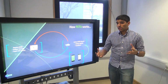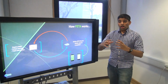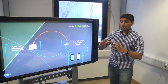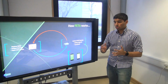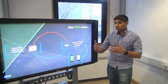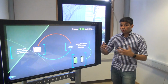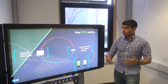So our solution is Feta. Feta is a basic concept. It's a software and hardware solution that is capable of recognizing every single product that you have in your kitchen, and then collating that information and creating a database of recipes that you can make, healthy recipes that are fast and easy to make and cost effective for your children, for yourself, and presents it to you in a friendly, easy to understand fashion.